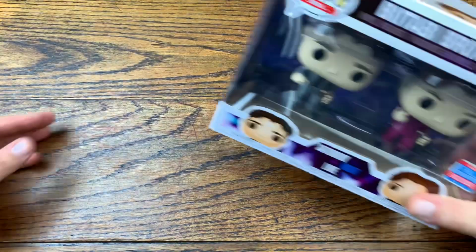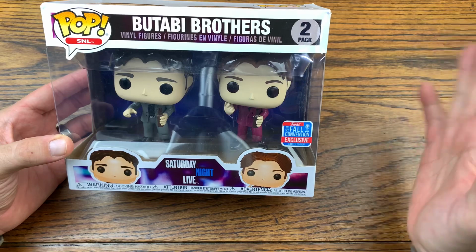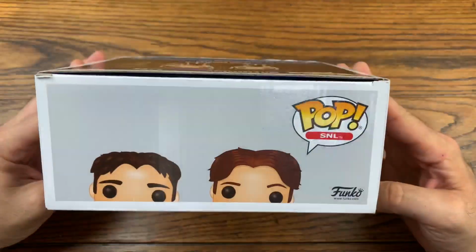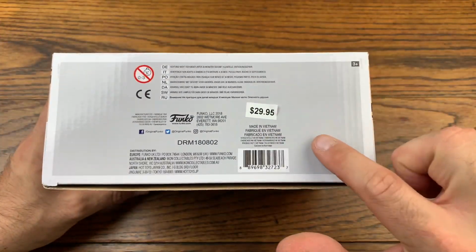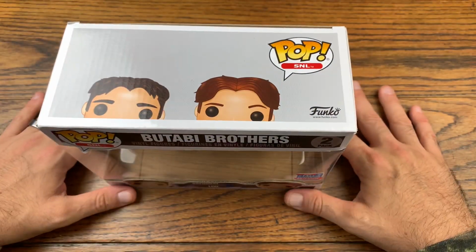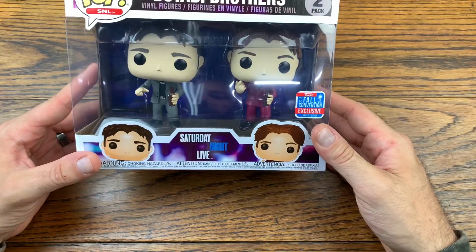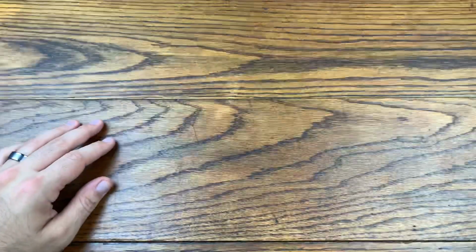Next on the list we got is the Boo Toby Brothers, I guess. This is the SNL skit where they bounce their heads or whatever, but it's the 2018 Fall Convention exclusive. Now, getting an exclusive for $2 that's not damaged is pretty dang good. This box is in amazing shape. All the boxes, I handpicked it. Originally it was $30 for this 2-pack. But yeah, I got a dozen of these for sure. I didn't even know that this was a pop thing. I know that they did a few of the Saturday Night Live ones, but I didn't know that they went even to this. So there you go, the Boo Toby Brothers 2-pack. $2. Wow. Insane, right?